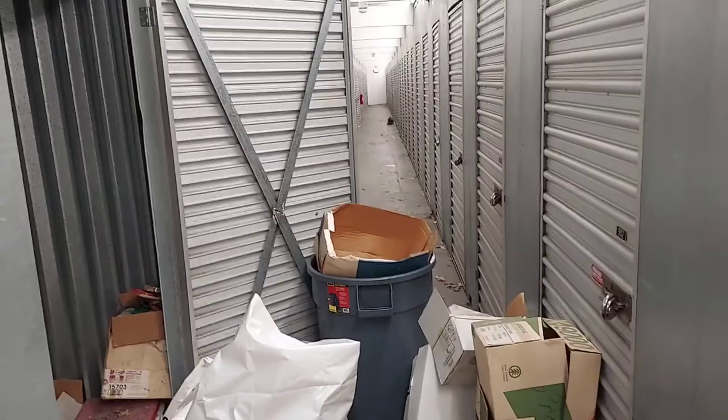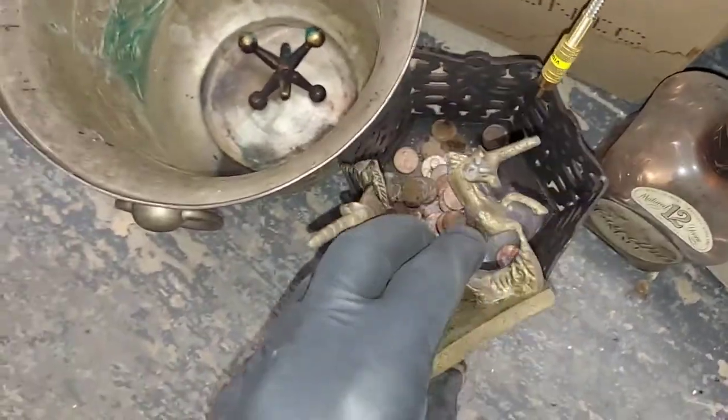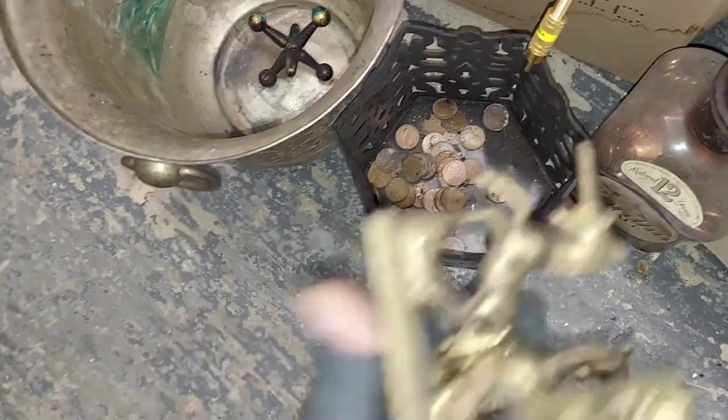Yeah. All right. Well, for a free unit, it's not bad. I mean, found some cash. I mean, coins. Yeah, there's a little bit more coins than here. There's actually, look at this unicorn decor. I think this is like a stand or something. Oh, and my glove just ripped. Yeah, there are a few coins in there, but it's mostly just pink. Yeah, this is gonna be a good workout, I guess.